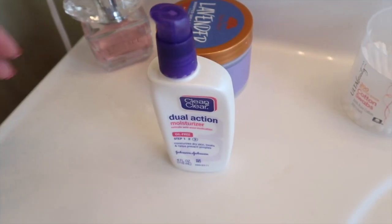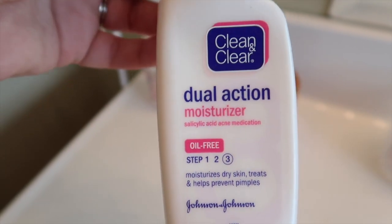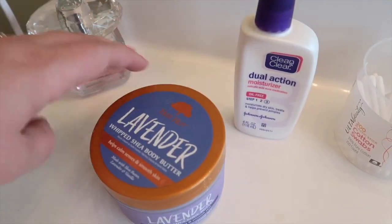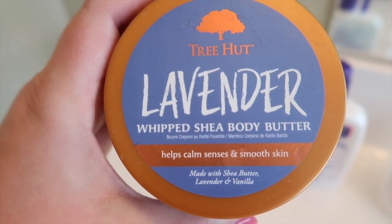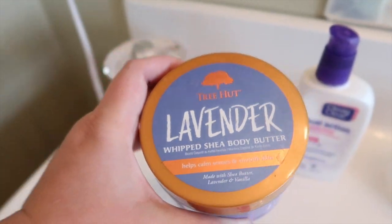So when I get out of the shower, here are just a few products that I use. I love my Clean and Clear moisturizer. I always put this on my face before I do my makeup. And then I don't know if this is technically lotion, but it's the Shea Body Butter, the lavender from Tree Hut, and so I've just been using that as my lotion after my shower.